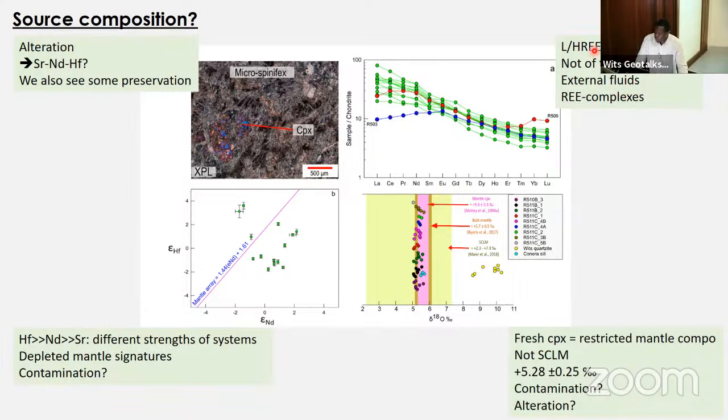Also, we saw the enrichment of light rare earth elements over the heavy, which is not what we expect of typical komatiites. The question is, we see alteration. Is this enrichment due to alteration, or fluids that were passing through these sequences that enriched the rocks in the rare earth elements? One possible explanation would be carbonic fluids percolating from the Transvaal that can form REE complexes, and they could have influenced the Ventersdorp lavas.